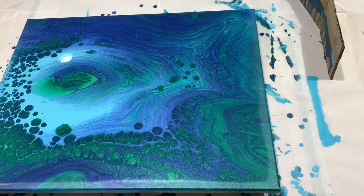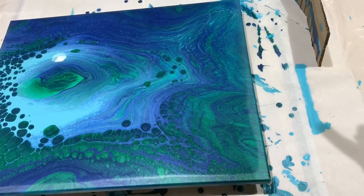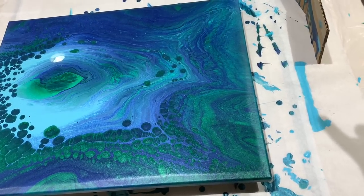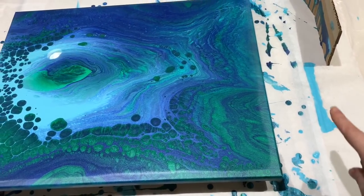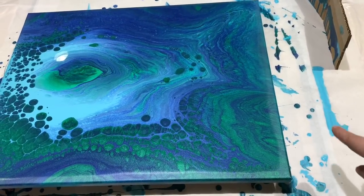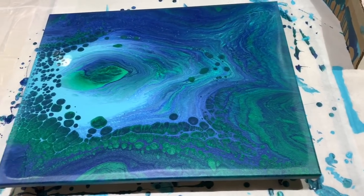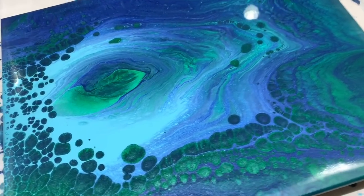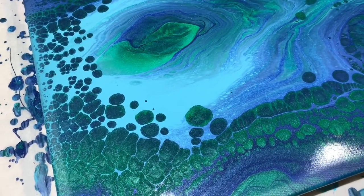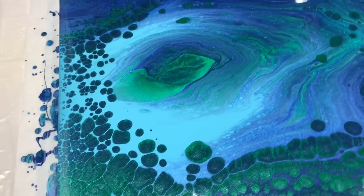I mean, you can see like this blue, if we go, where is it? Right there. That is the same blue. Oh, can you see it there? There it is. It's really hard for me to do that. But this blue, it's the same blue, but it looks so much bluer over here. I love that. I love playing with colors like that. That is just one of my favorite things to do, is little tricks of the eye.